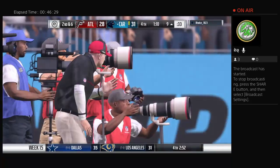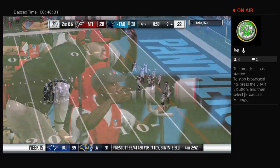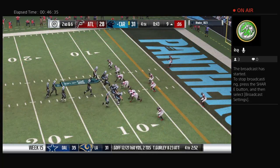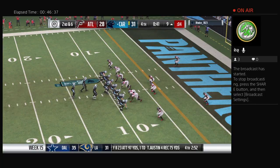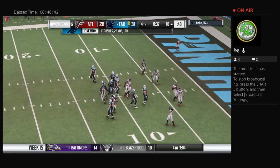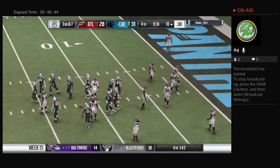Okay, no score on that play, but this guy's been a touchdown machine all year long. You know they trust him with the football. And this one going to wrap up with Cam Newton going down to a knee.